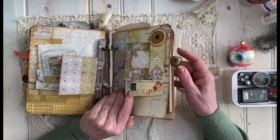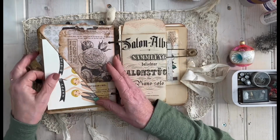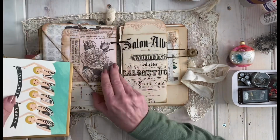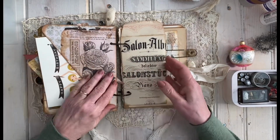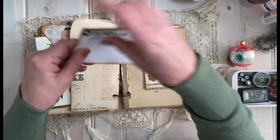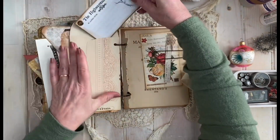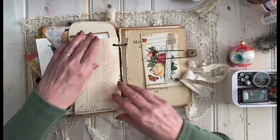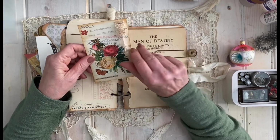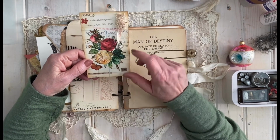And let's see what's going on here. There we go. Oh, and here's a birthday card my daughter gave me that I saved in here. And another old envelope with another poem, another favorite poem, The Highwayman. I love this poem too. And another one of these cards that I collaged. I love these, and I hoarded these. I have them somewhere in an envelope.